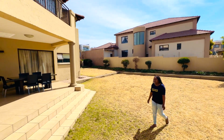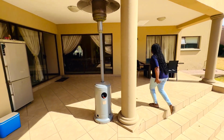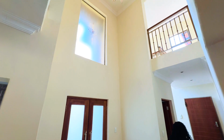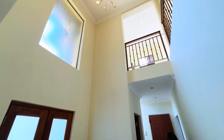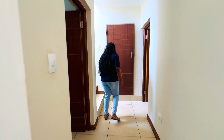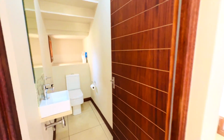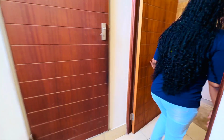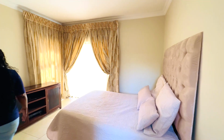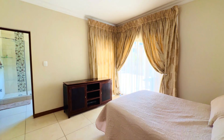Okay, so we're going to go back to the house and have a look at the rest of the spaces. So this would be your entry area. You can use this door. And then to the left, we've got a guest bathroom for visitors. It's just a toilet there. This side, we've got your guest bedroom. It is quite roomy, and as you can see, you also have access to the balcony or the patio.